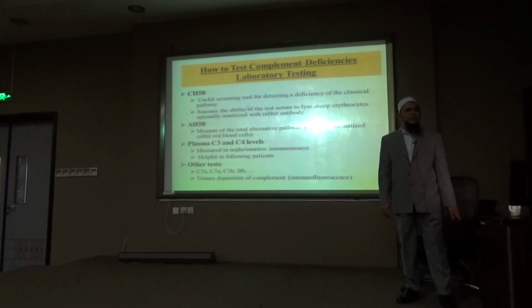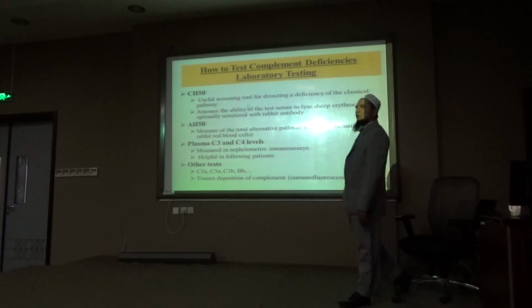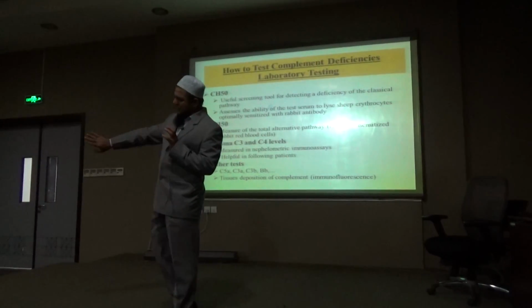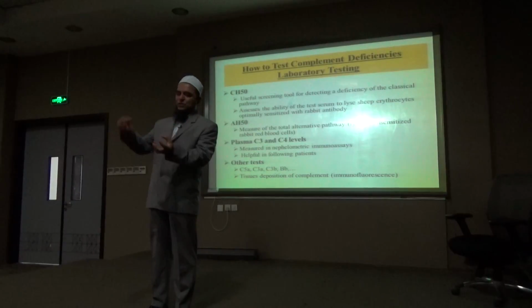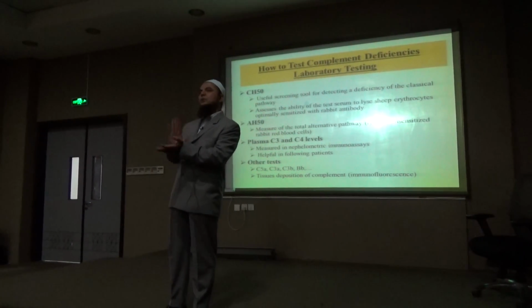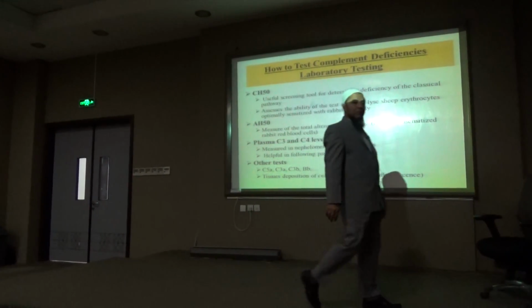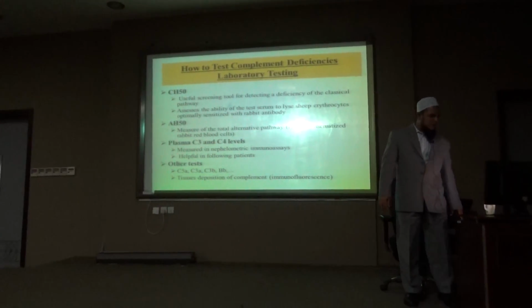For the alternative pathway, AH50, you don't need the antigen-antibody complex, tamam? So here you don't need the rabbit. You just take the sheep RBC and put it into the serum. If 50% are hemolyzed, you say it is okay. If it is less than that, you say there is a problem. Clear? So this is called CH50 and AH50.